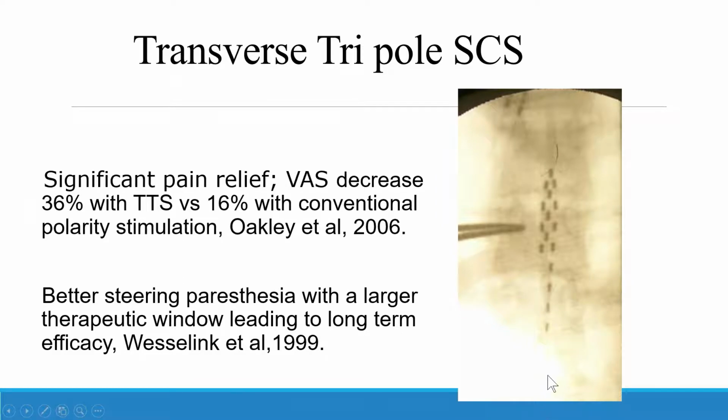As you know, we had problems covering the back, and people started to use 2 leads and 3 leads. The first one to use 3 leads was John Oakley, who used tripolar transverse stimulation to cover the back. John Oakley was one of the pioneers in this field, and unfortunately he died in an aircraft crash in the early 2000s. He showed that when you use 3 leads, the VAS score decreased by 36% versus 16% with conventional stimulation. And again, tripolar stimulation showed some evidence of ability to steer the stimulation to one side and another. But again, these are not great results that we can be proud of.